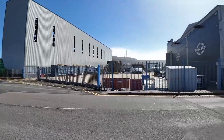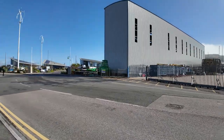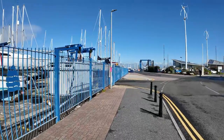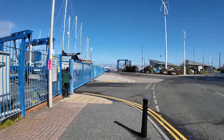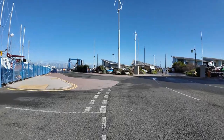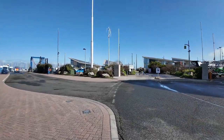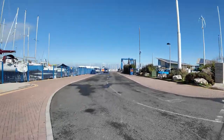You can see Sunseeker there, and then you've got the dry boat storage. Somebody's sorting out their boats over there.